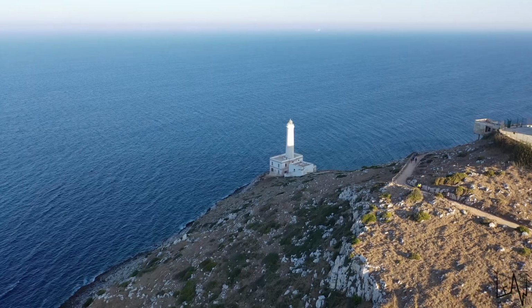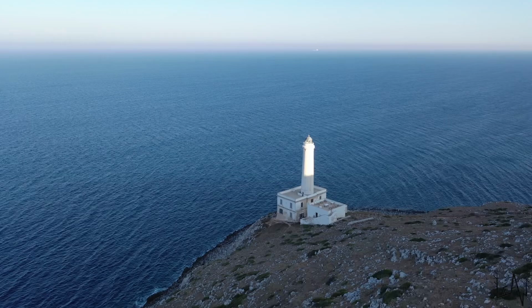I think it's really interesting, and all this area is really similar to the Balkanic area. They say the landscape, the tradition, the culture, people. Okay, let's go to see the lighthouse.